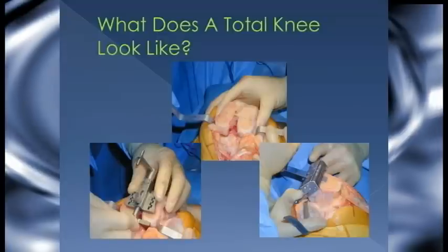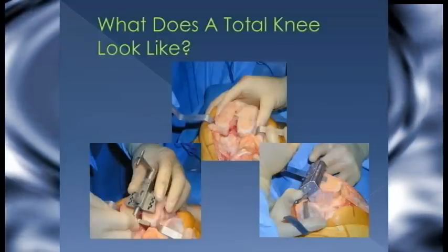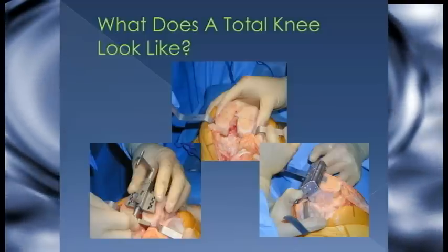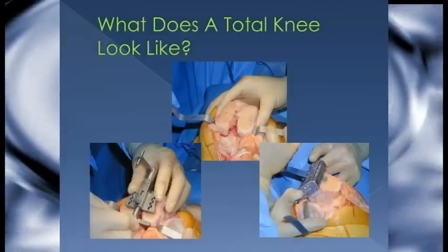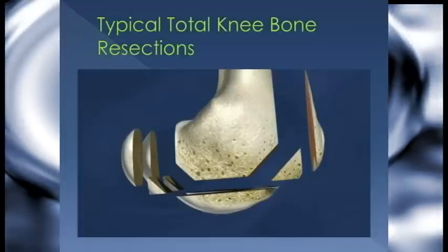If you look at what the surgery actually looks like, it's important to understand that a total knee replacement is exactly that. It's replacing the whole knee. So what we do is we open the knee up. This is an actual photograph of surgery. This is the end of the femur bone. We use different jigs and instruments, as you can see here, to size and position our tools so that we can remove or shave off, or cut, if you will, the diseased part of the bone away. So in the end, we end up taking off various pieces of bone like you can see here.